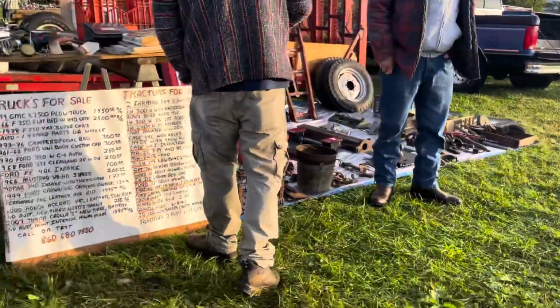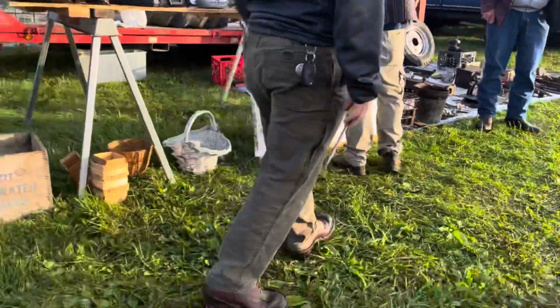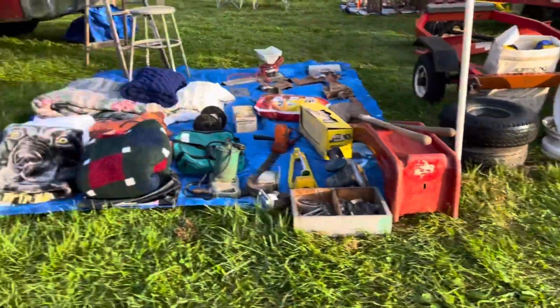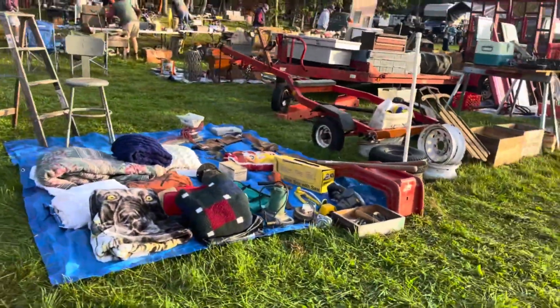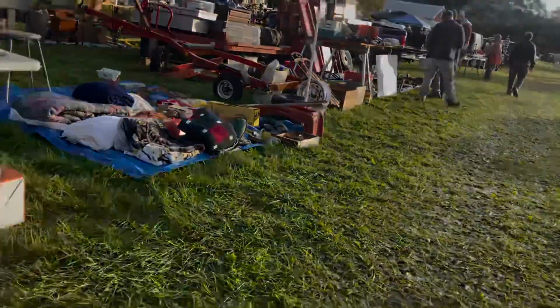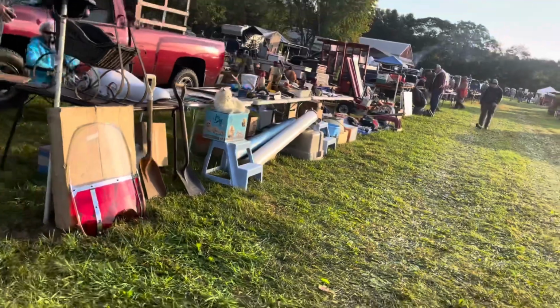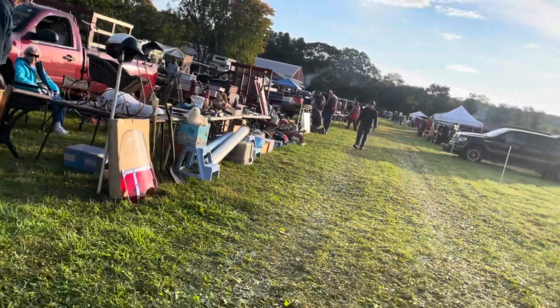Some old bumpers, tailgates. It's a lot of cool stuff over here. Hi. I can tell she likes the top.